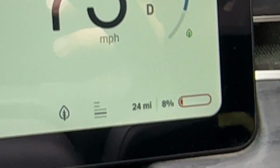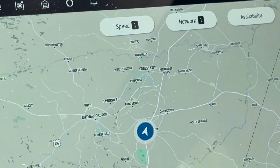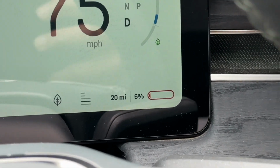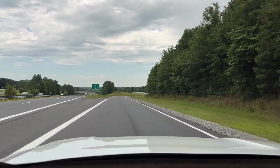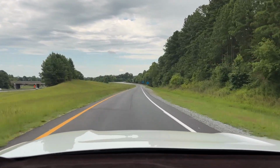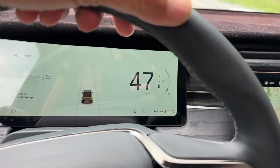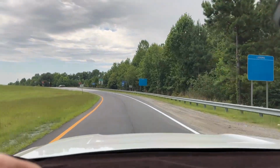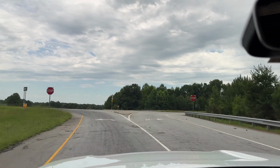Are you scared yet? 24 miles, 8%. Oh no! Getting close to get off the road. 1 mile. 20 miles, 6%. Here's our turnaround point, Highway 221. 19 miles and 6%. That's about right. We're almost all the way to a city called Forest City. We've passed 7 times already.